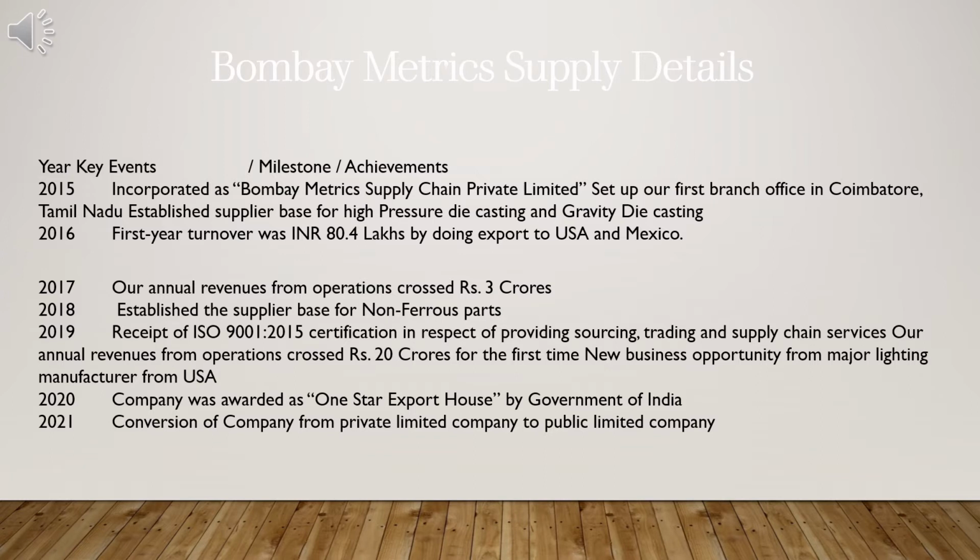In 2020, the company was awarded One Star Export House by the Government of India. So here they are showing that the Government of India gives good exposure to export houses. In 2021, the conversion of the company from private limited company to public limited. So we are here talking about their milestones, and yes, their milestones have really made a big thing in the market.